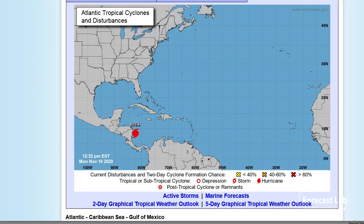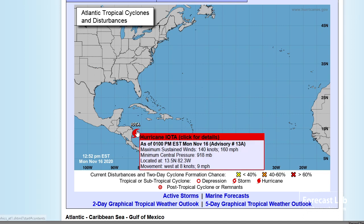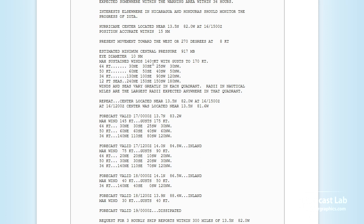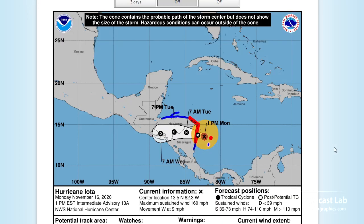What we're focusing on is Iota. Major Hurricane, Category 5, 140 knots, which puts it in Category 5 territory. There it is, 140 knots, gusts 170 knots. That's 160 miles an hour with gusts to 195 miles an hour. Moving to the west at 8 knots, there's the graphic on that.